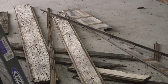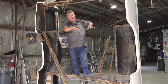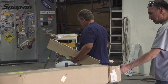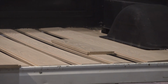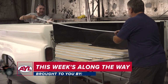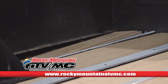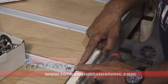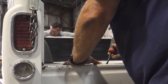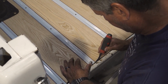Well, now that we have all the old boards out, now it's time to get the new boards. We're gonna lay this thing back flat. Now you put your boards on the bed. You want to get this all centered. And so then we want to make sure all these gaps are good. Make sure on this, the end of your boards are lining up so your bed's square. Voila, there we are, all fitted in there.